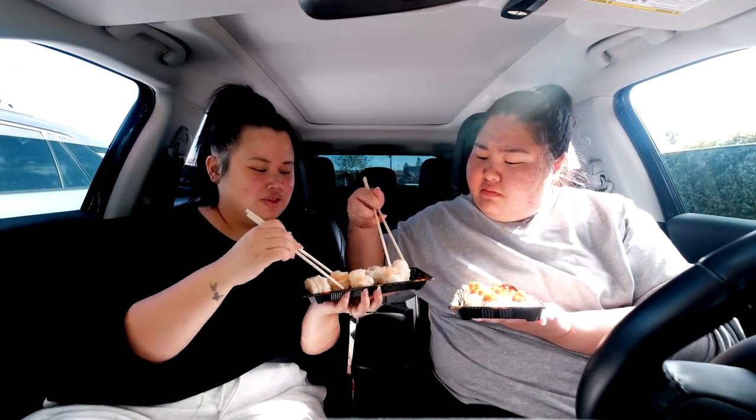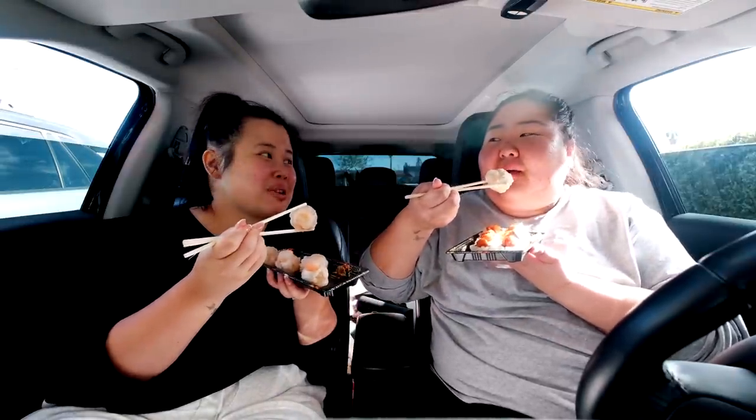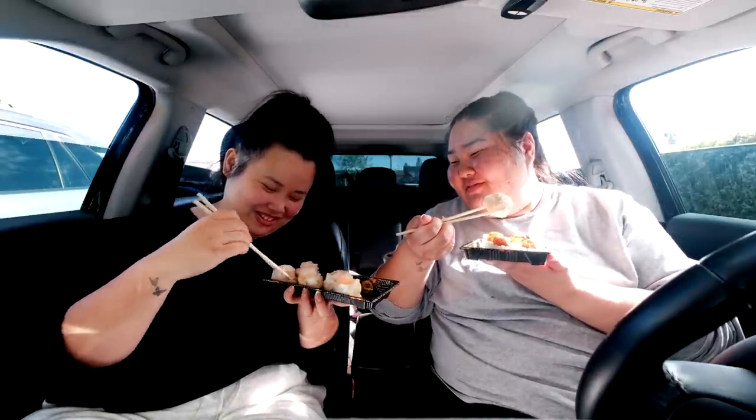The shumai. What are you gonna try first? That one? I'm gonna do this. Cheers, Mom. Cheers. The whole thing? Mine's the whole thing. Mine's too big. I'm gonna get a smaller one. Okay.